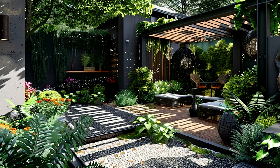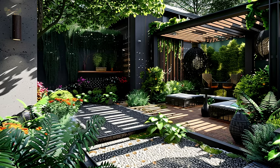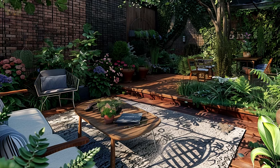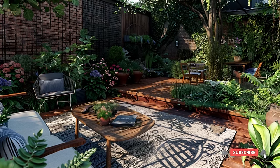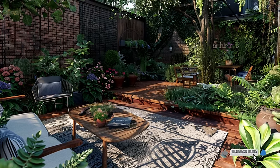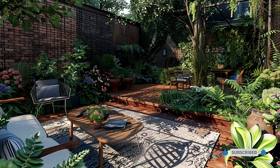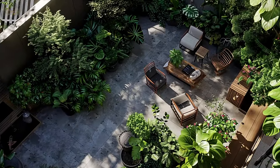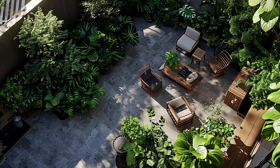Design strategies for urban courtyards. Uncover design strategies tailored for urban courtyards, focusing on maximizing every inch of your small space. From vertical gardens to space-saving furniture, delve into innovative ideas that turn constraints into opportunities, creating an oasis that defies its compact dimensions.